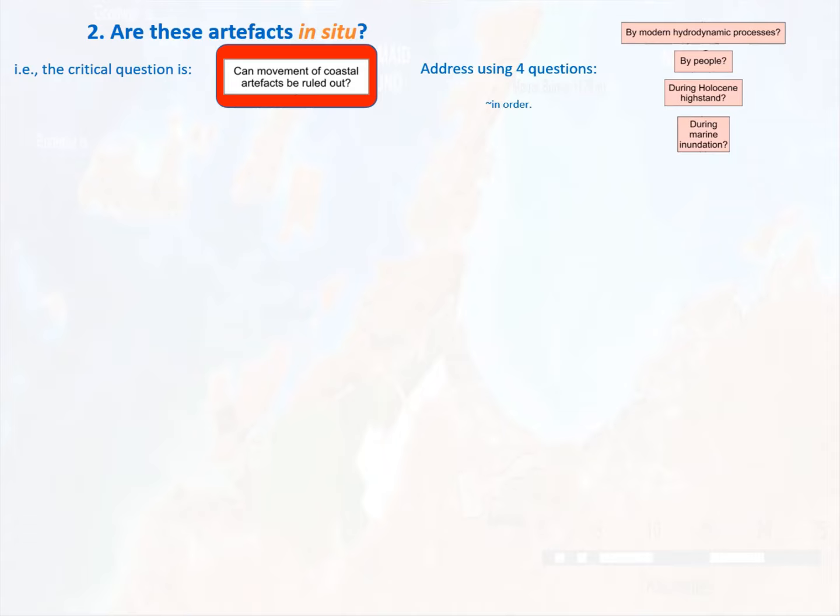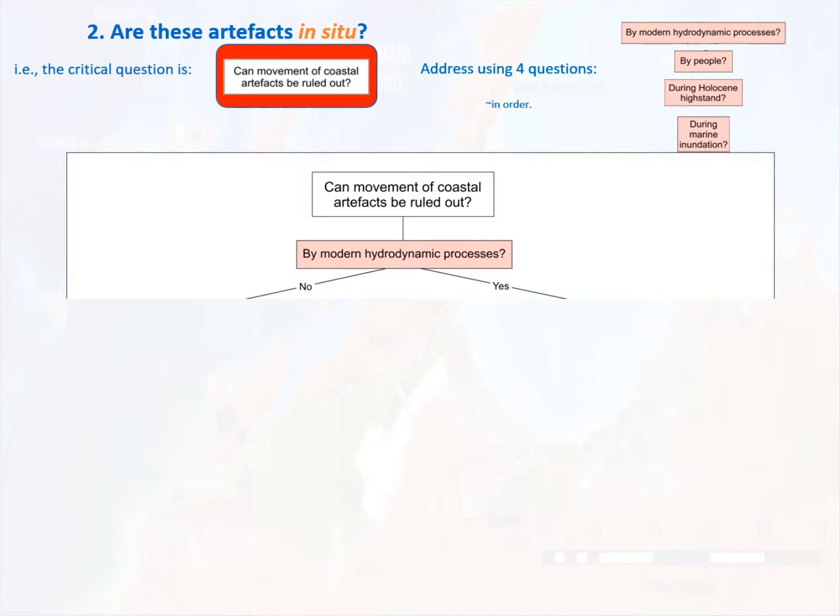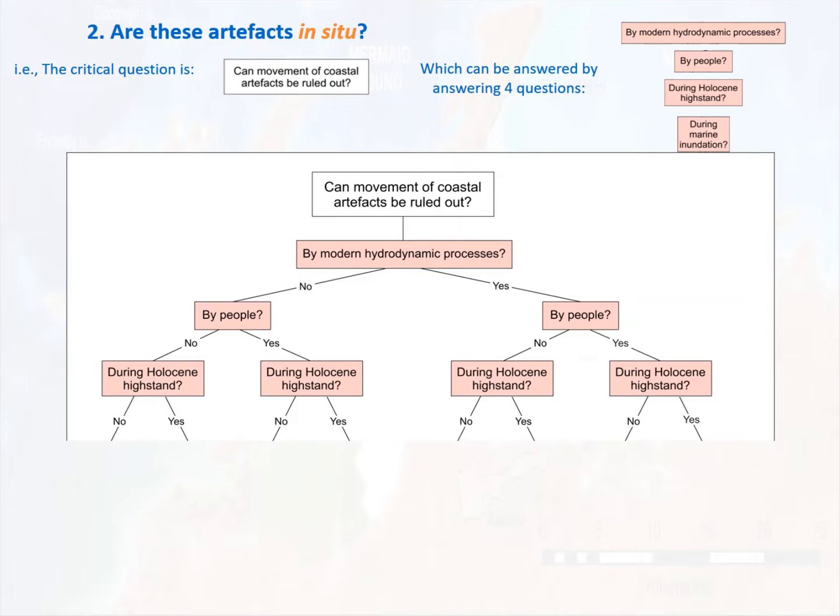But logically, we'd ask that question, we'd answer it, and we'd say, no, we can't rule it out, or yes, we can rule it out. And then we do the next question, and we can rule it out, or we can't rule it out. And the next one, and the next one. So we end up with this decision tree, this logical chain of questions that you require to test.